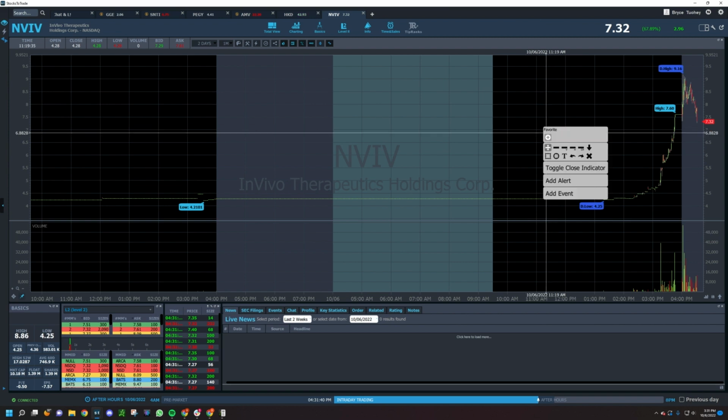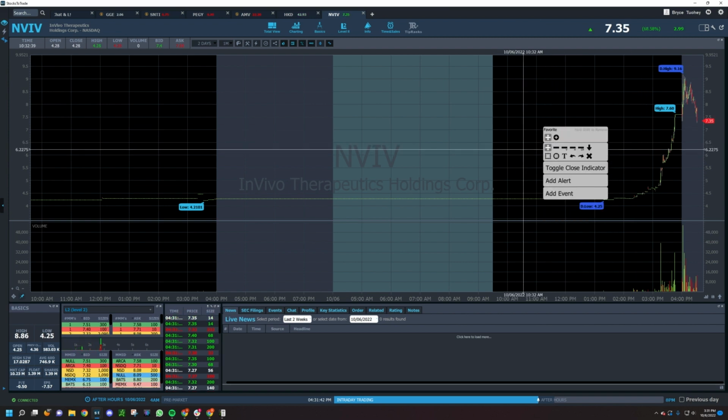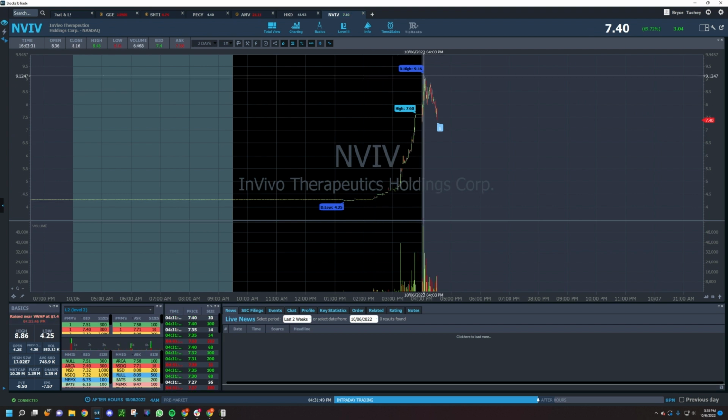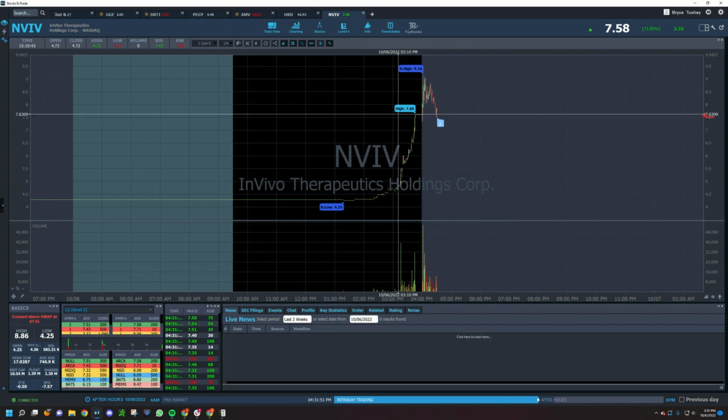A couple other ones I'm just looking at right now on the high a day, or the new high, or top percent gainer scanner. We had NVIV run here at the end of the day. This literally just out of nowhere on no news either. Ran from like 450s, hit a high of $9. Very, very low volume though. So this could be an interesting one to watch.